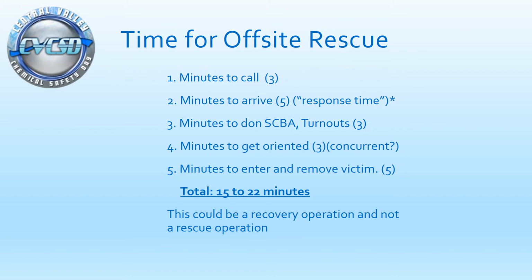A conservative time for off-site rescue response: 3 minutes for the call, 5 to 7 minutes for a response time, 3 minutes to don SCBA and turnouts, 3 minutes to get oriented, 5 to 7 minutes to enter and remove the victim. This could total up to 15 to 22 minutes and would be more of a recovery operation than it would be a rescue operation.